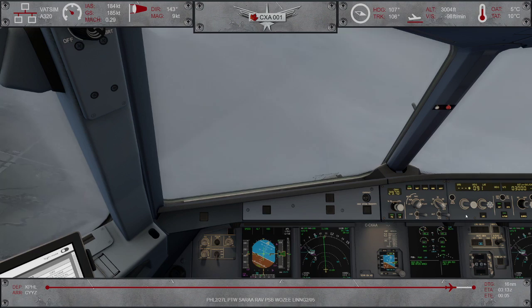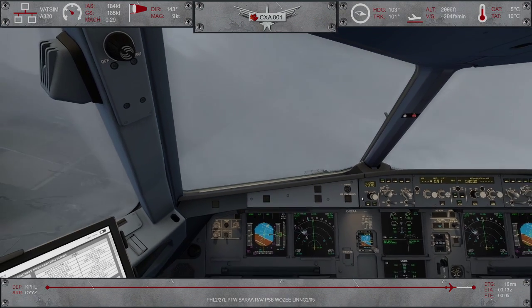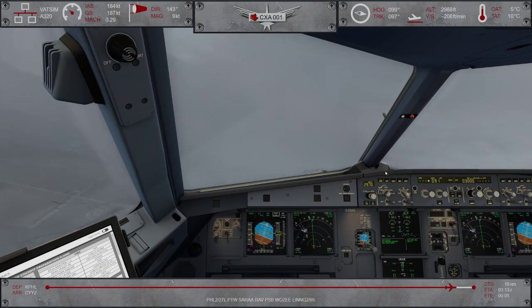Express 1, heading 090 to intercept. 090 to intercept, Canadian Express 1. Roger.